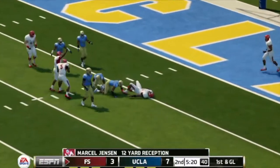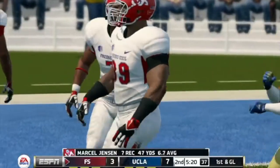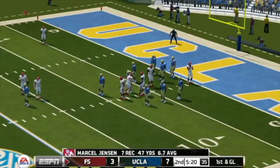They'll bring him down around the 6-yard line. Gain of 12 yards. That makes it 1st and goal.